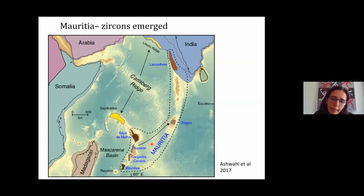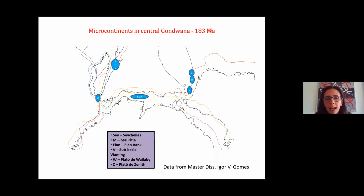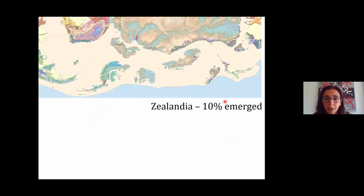In this case, the continental crust is not emerged, but we have zircons that might show, like in this model from Igor, that we can have, in the foot of Sri Lanka and India, Mauritius here, and Seychelles, which is emerged, of course, and all these other blocks that might be in between the major Gondwana blocks that we might consider.